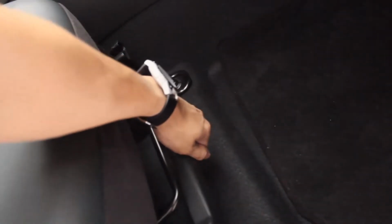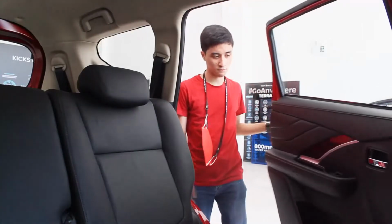Stay tuned for that. So that's about it here with the all-new Nissan Livina. I'll show you the second row. And like all Xpanders, there's an extra 2 kg storage underneath the front passenger seat. So this is the second row of the Nissan Livina. Sounds about alright as well.